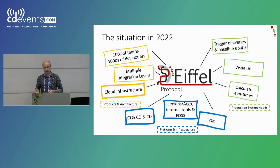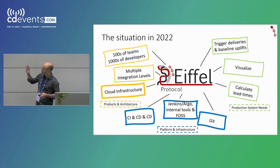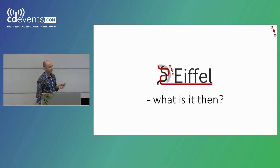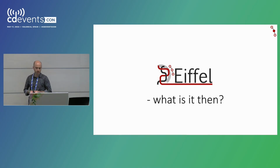We still see the need for Eiffel, the protocol, internally in Ericsson, even though we are moving towards a cloud infrastructure. So, what is Eiffel then? What is it really? Well, there are two aspects to it. There is an event protocol, a specification, if you will, and there is also an ecosystem of tools surrounding this event protocol. When we say Eiffel, we primarily mean the protocol, but there is also an ecosystem that the community is working with.